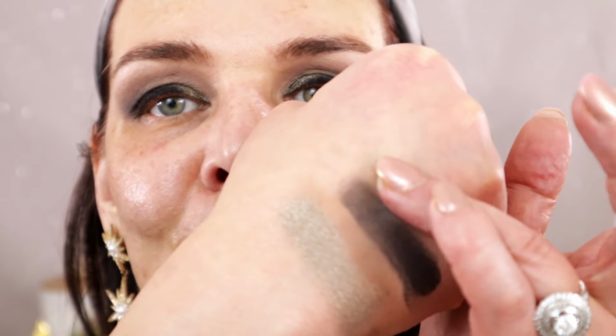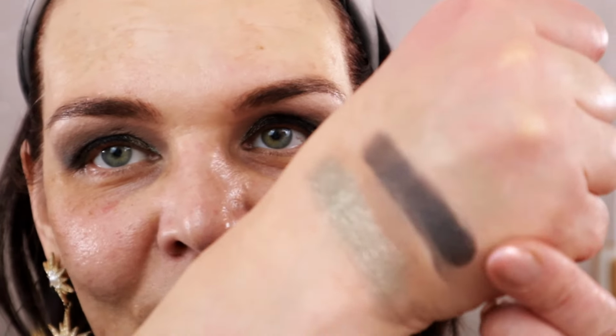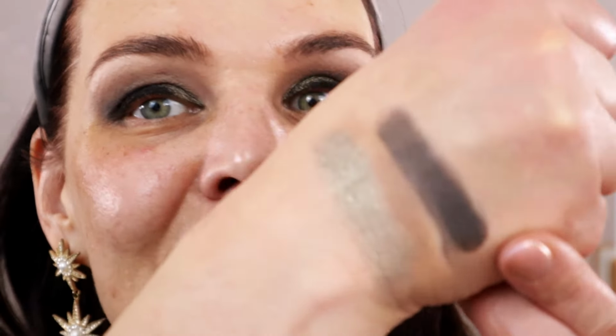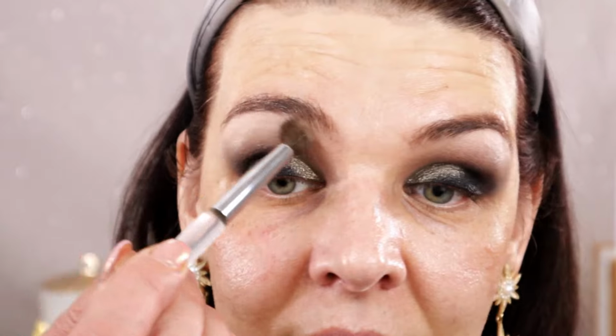Now it's time to use the lightest color in this palette. And let's put it next to the black eyeshadow. You can barely see it on my hand. It's very, very subtle. Again, I'm going to use a big blending brush. Yes, I have a lot of blending brushes. And I'm going to apply it right here above, but not all the way to my eyebrow bone, just halfway.